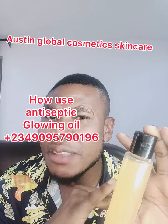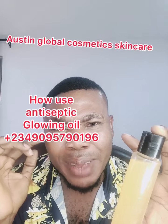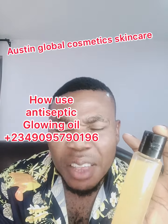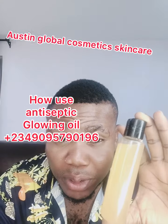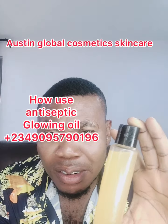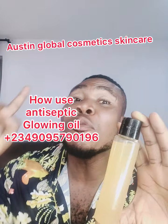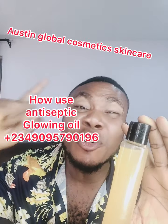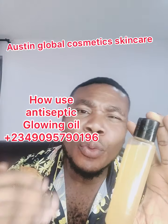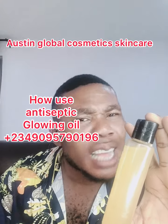So if there's any inflammation, like your body itching you, some eczema, some lakba as a result of side effect from your cream or whatever, just put 1 or 2% regards to the size of the cream you're using. That's all. Even if it has been there for years, just put this antiseptic glowing oil. Just put it inside the product you're using. That's all.